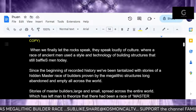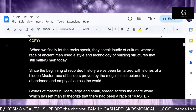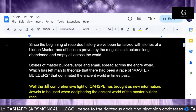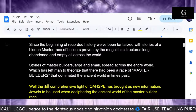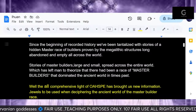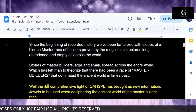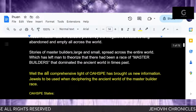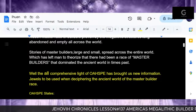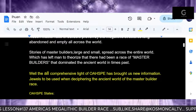Since the beginning of recorded history, we've been tantalized with stories of a hidden master race of builders, proven by the megalithic structures long abandoned and empty all across the world. Stories of master builders, large and small, spread across the entire world, which has left man to theorize that there had been a race of master builders that dominated the ancient world in times past. Well, the all-comprehensive light of Owaspi has brought us new information, jewels to be used when deciphering the ancient world of the master builder race.